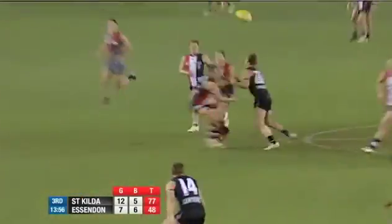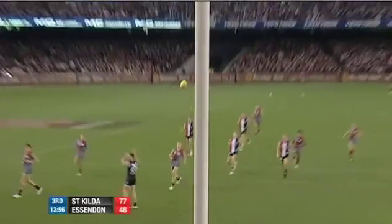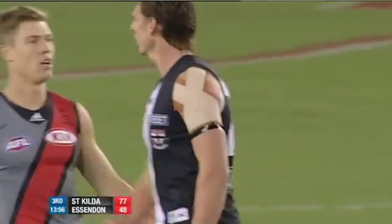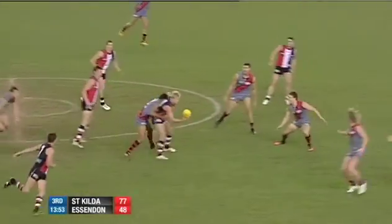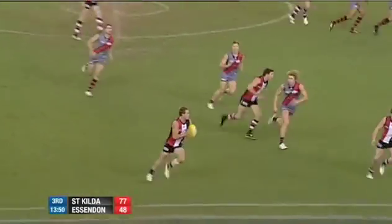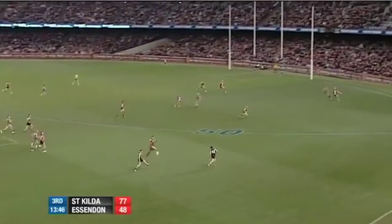And this is what they needed, a couple of quick goals. They get the clearance. Lonigan's been good in there. Melksham follows up and kicks a nice goal on the run. Got consecutive goals here. Back in the middle. Jones puts an end to a possible third consecutive clearance, and now Jack Stevens gets a run.